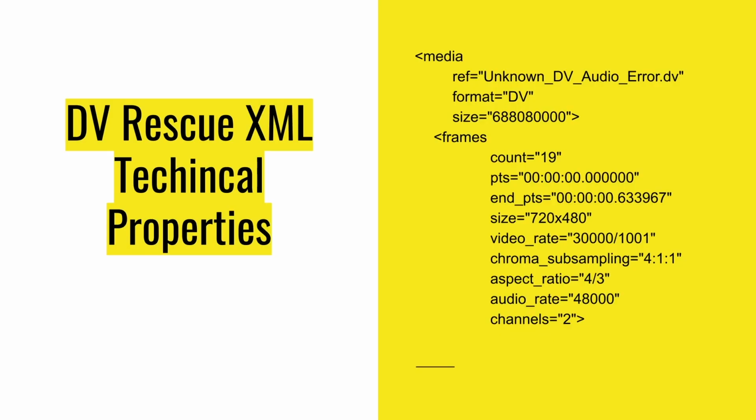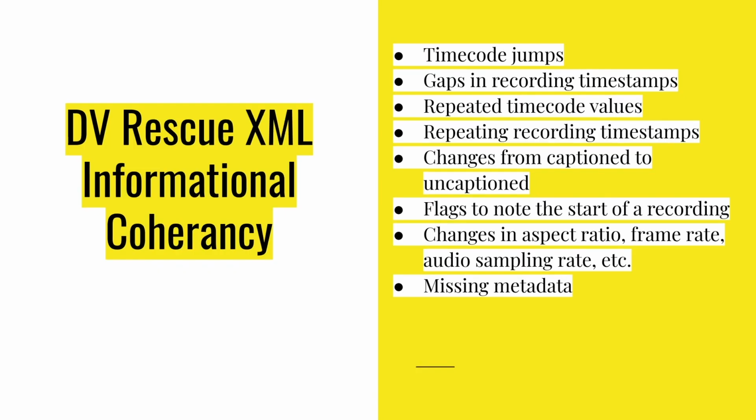Often these characteristics are going to be consistent from frame to frame across an entire tape. However, they can change. Like someone using a camcorder could switch from 4:3 to 16:9 in the middle of a tape, or from a 2-channel recording to a 4-channel recording. So those particular events and technical properties we need to track, not just for the beginning of the frame, but for the entire recording.